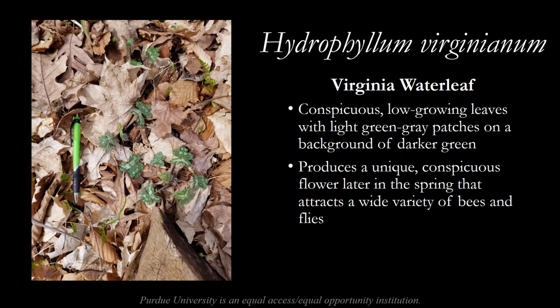Our next new plant this week is Hydrophyllum virginianum, otherwise known as Virginia waterleaf. This plant has conspicuous, low-growing leaves and has light green-gray patches on a background of darker green. Essentially, the leaves look like they have been watermarked. This plant produces a unique and conspicuous cluster of flowers later in the spring that will attract a wide variety of bees and flies. We'll keep an eye out for it in the coming weeks.